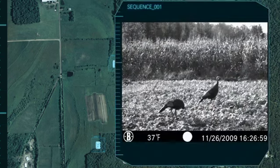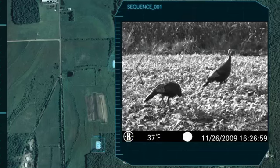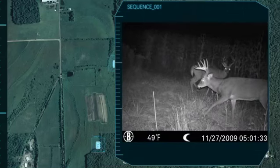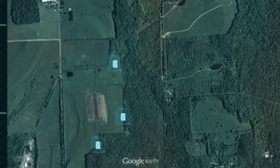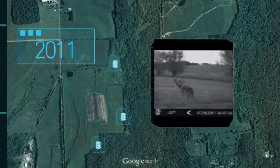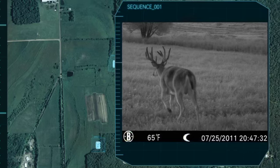As a 4-year-old, he wasn't very visible after that encounter with the hunter, so they saw him a few more times on camera, but really didn't get any other shooting opportunities. As we fast forward now to his 7th year, and the year that Tracy was able to finally connect with him, he was a little more subdued, and he lost a little bit of antler size.